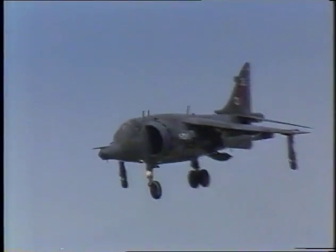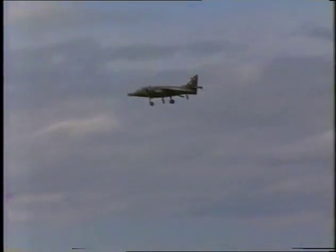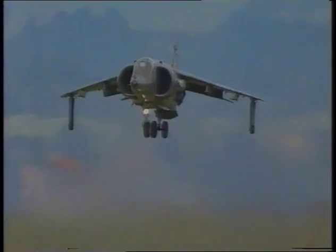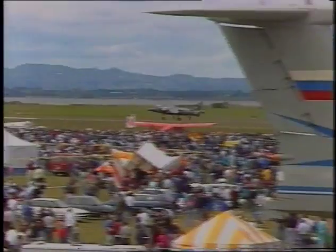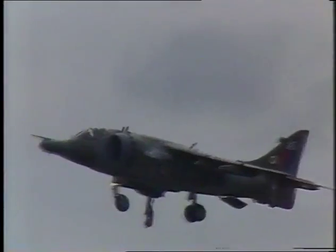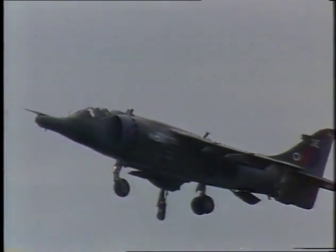It's all controlled by a lever in the cockpit right next to the throttle lever, and it works in quite a natural sense in that, similar to a throttle, the further forward the throttle is, the more power you're having. With the nozzle lever, the further forward it is, the further aft the nozzles are, and therefore the faster you go. So it's similar for your brain to cope with as well.